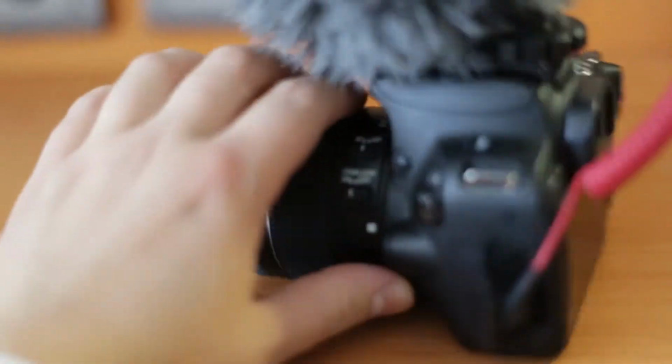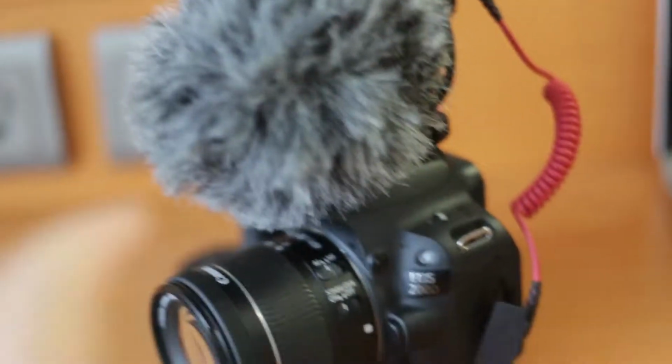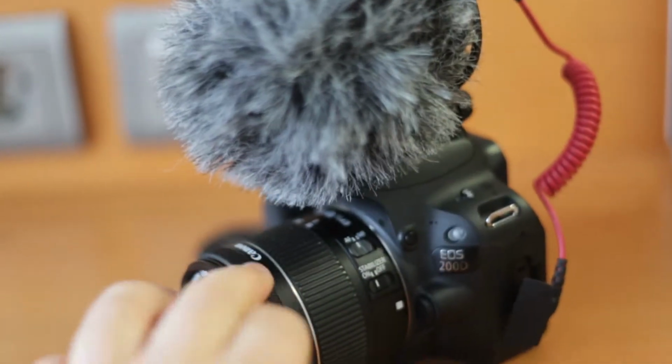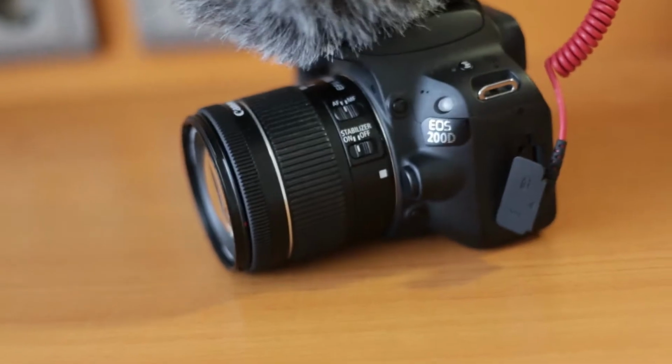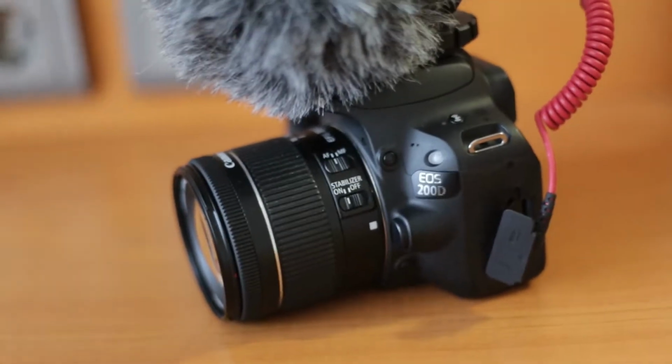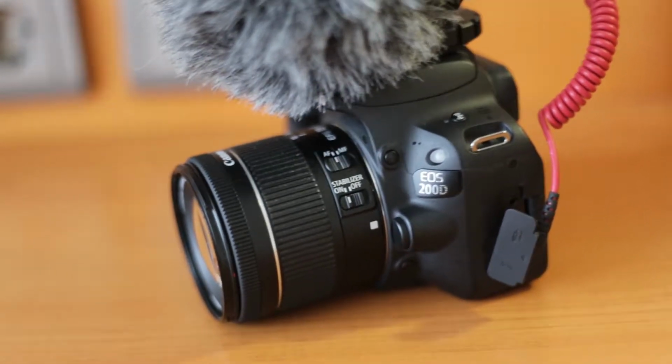This is actually a quite cheap camera, but I like it for all the stuff, and I'm going to use this one as a secondary camera for a second angle. For these videos I don't really like to have jump cuts, so when the person that is speaking makes a mistake, you can just cut to the other angle and you won't see that there's a cut in there, because it feels a bit more smooth than a jump cut.